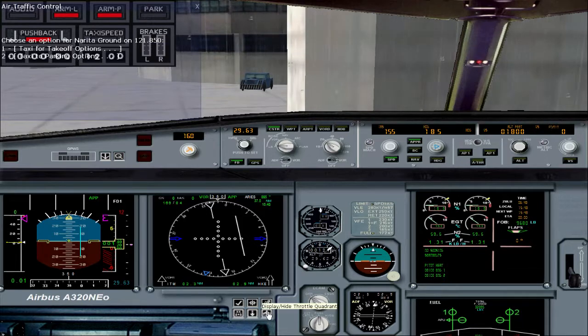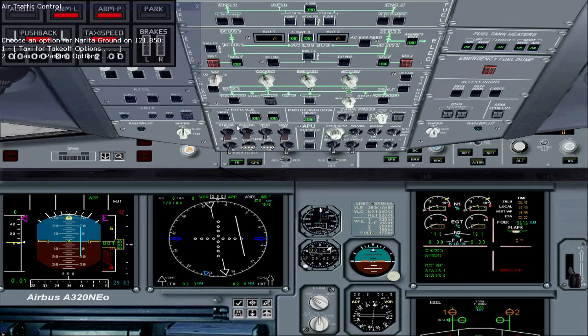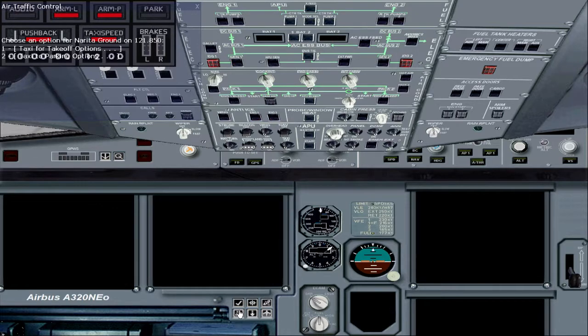Now stopped at the gate. Just going to start shutting everything down here. Engines first, of course. Navigational radios, flight management computer, automatic direction finder, transponder, taxi lights, strobe, beacon, wing, and navigational lights, de-icers, fuel tank heaters, generators, avionics, fuel cross feed, seatbelt sign, and main power bus. Aircraft is now cold and dark.